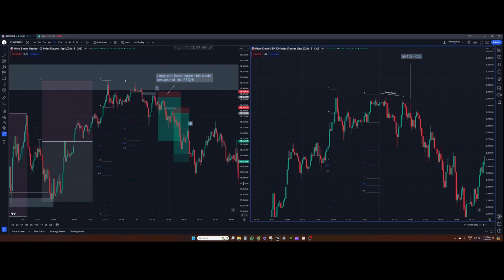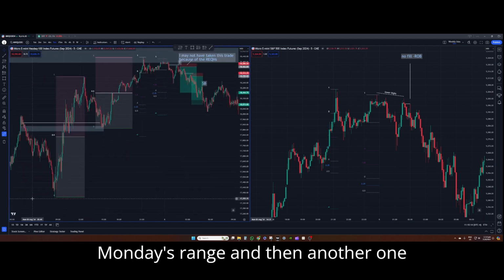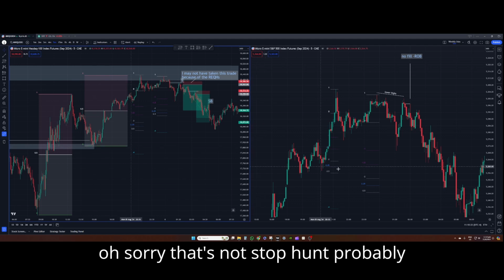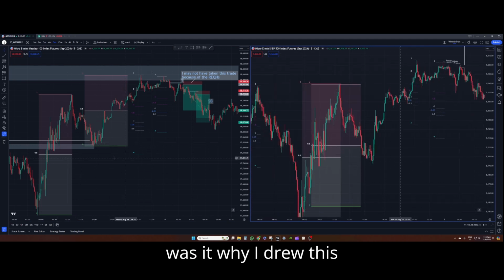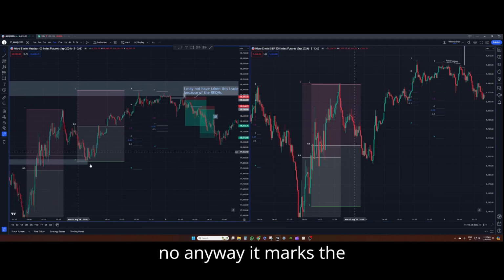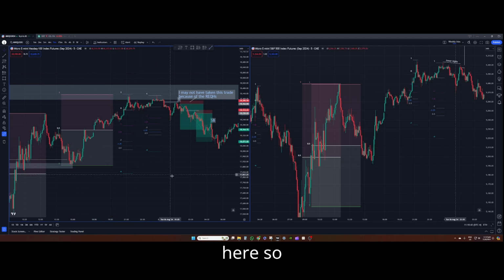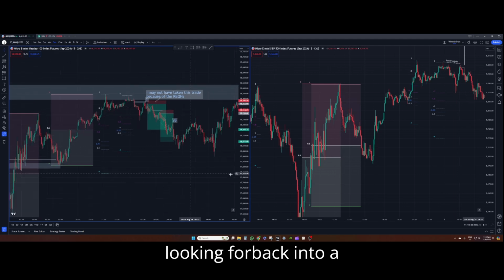So I've drawn two premium and discount ranges, one right at the bottom of Monday's range, and then another one here after the stop hunt. Oh sorry, there's no stop hunt. It's probably a stop hunt in ES, was it? Anyway, it marks a low of the next leg, this leg right here. Hence we were really looking for a move back into a discount area.